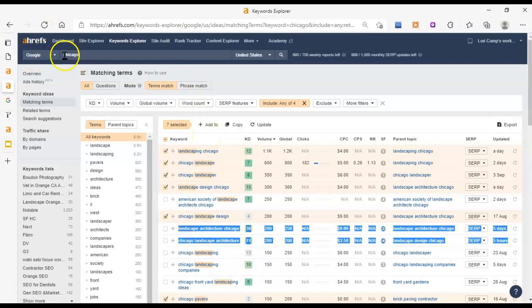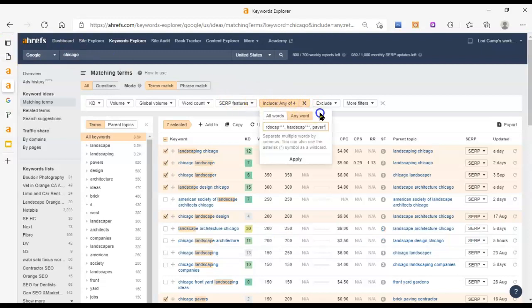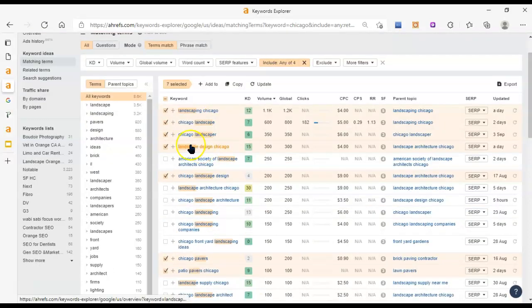But then here I put in Chicago. This is the Keywords Explorer function of this tool, and this is how I find keywords that have a high promise, and actually how I found out that there's a need in your area, and therefore how I found you on Home Advisor: I was looking for people to fill that need. I cross-referenced Chicago with some things that you do, hardscaping, landscaping, and pavers specifically. And I came back with these results.